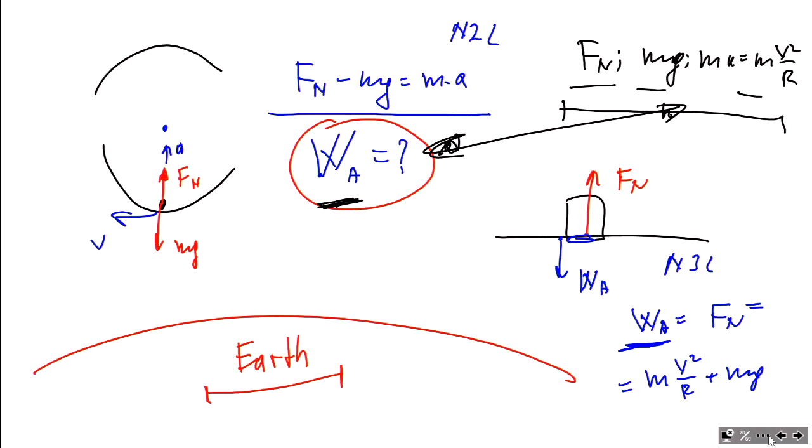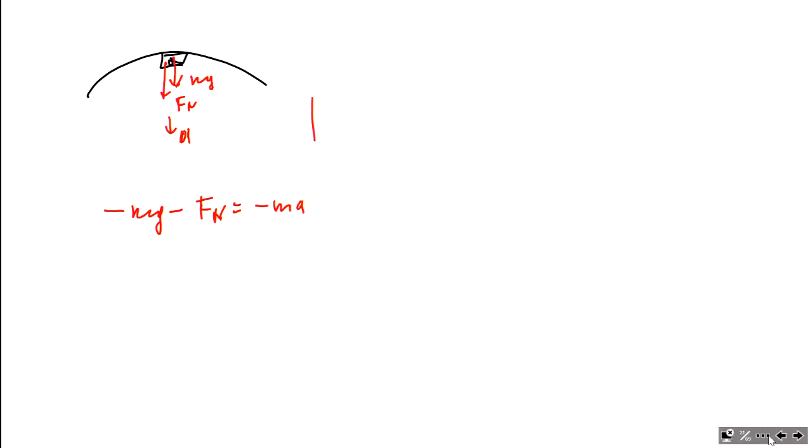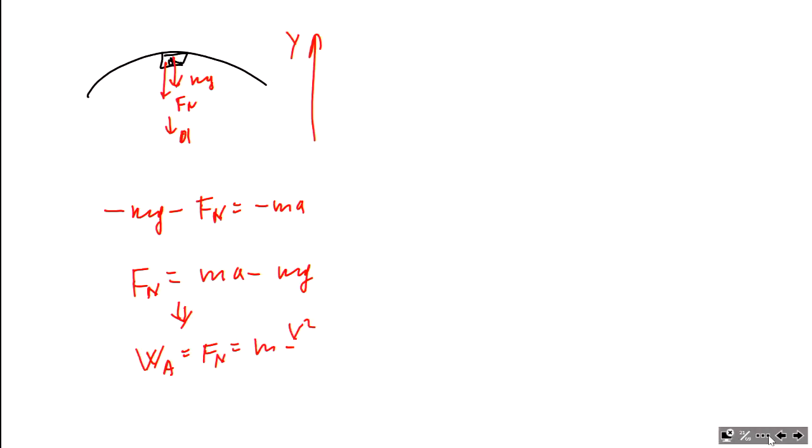And we can repeat the same strategy for the highest point. Now, force of gravity, normal force, and acceleration all point down. So now, technically, the equation with Newton's second law should look like this, because they all have negative components relative to our standard choice of vertical axis. But now, the normal force will be equal to ma minus mg. Hence, the apparent weight, which has the same magnitude as the normal force, will be equal to this.